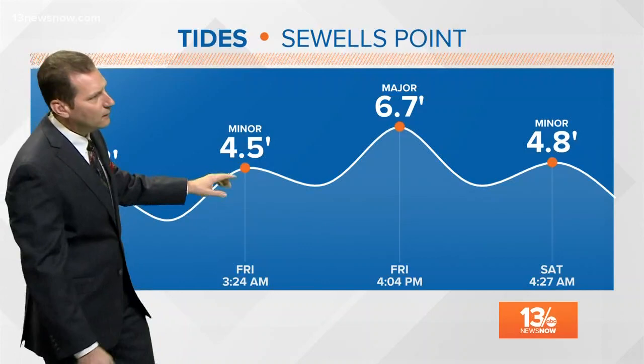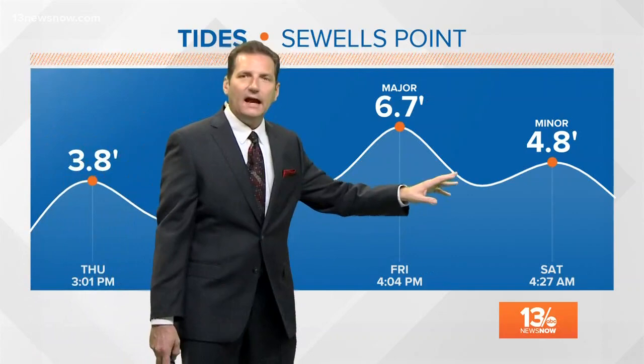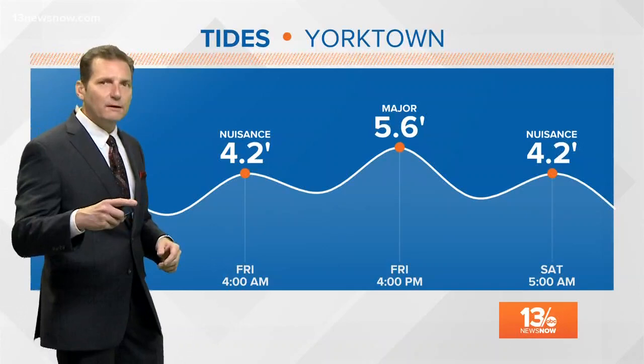After that, much lower water. We came through with just basically nuisance type flooding this morning at the high tide. We knew that wasn't going to be a problem. And the next one following this afternoon's high tide, also not expected to create any widespread issues at all. But the one this afternoon, that's the one we're concerned with at Sewell's Point. And that's the official measuring stick for Norfolk and for most of Hampton Roads. We really work off that.